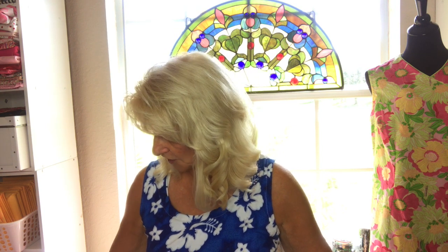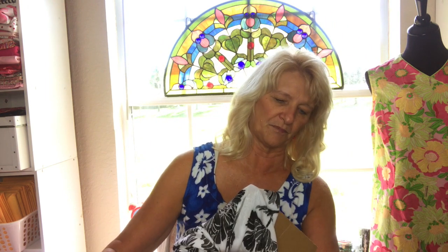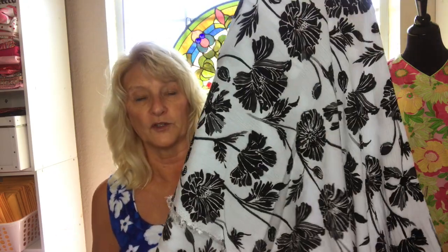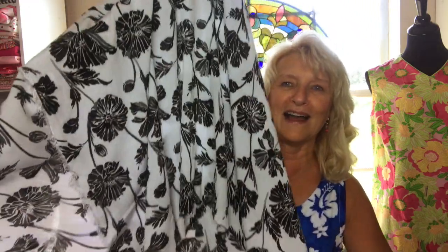Oh, I didn't tell you the yardage on those. Full bolts, pretty much. So here it is. It was a dress I wanted to do in shades of black, and this was perfect for the skirt. And how much is on here? 2 and a little over half a yard, 2.5 yards. Same old crinkle rayon, $14.99 a yard. I would have had a 40% off coupon, but still, it was going to be expensive. And now I have it.